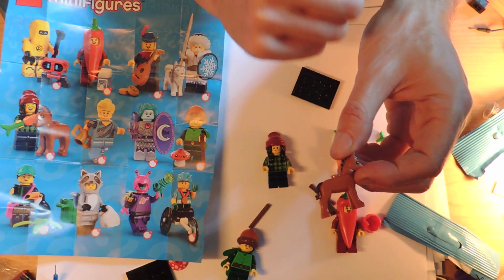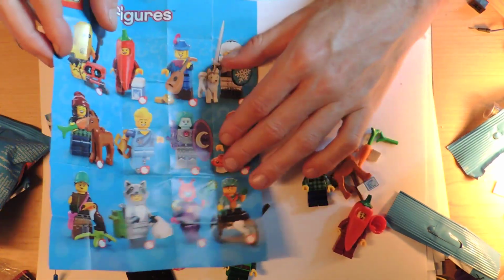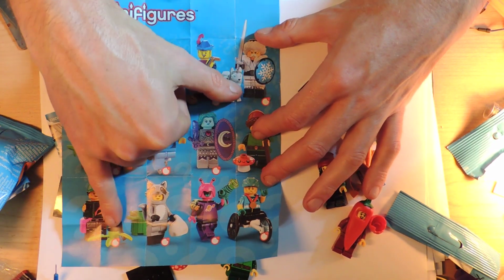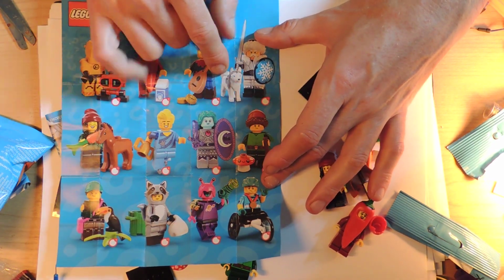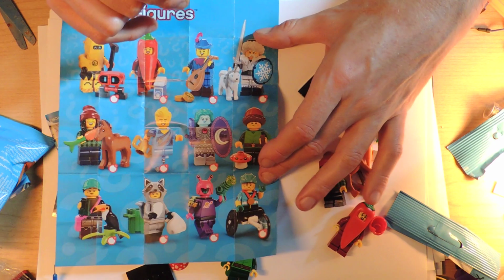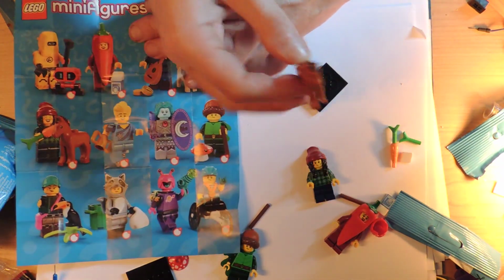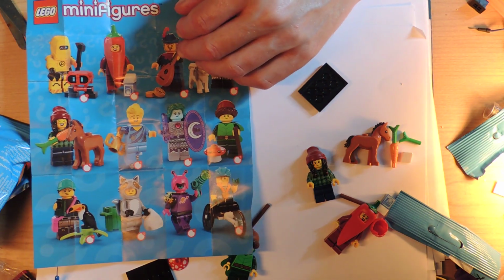So one of the animals is down, done and dusted. There's quite a few animals in this one: the toucan, and the husky, and the pony. So yeah, more than perhaps usual. So there's a good way of getting a whole army of ponies if you want them. So what else did we get?